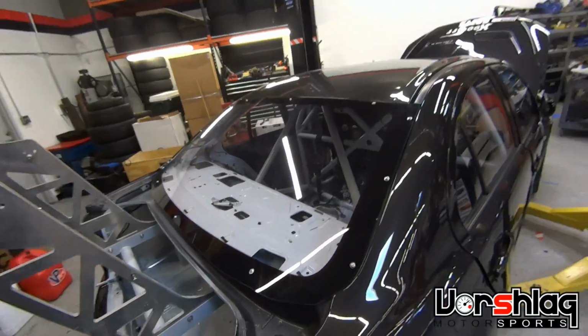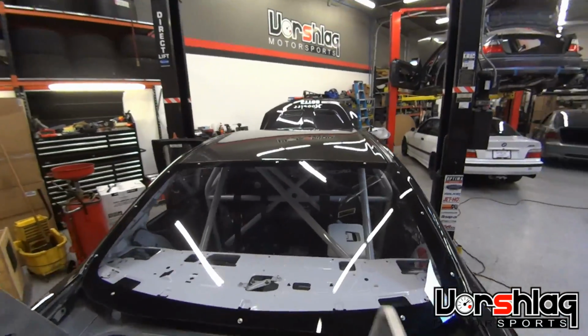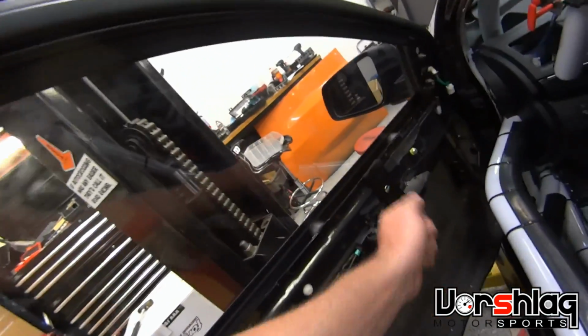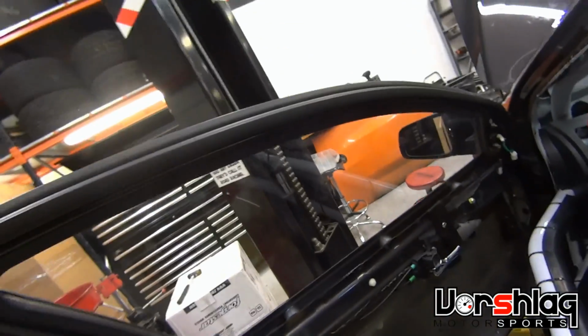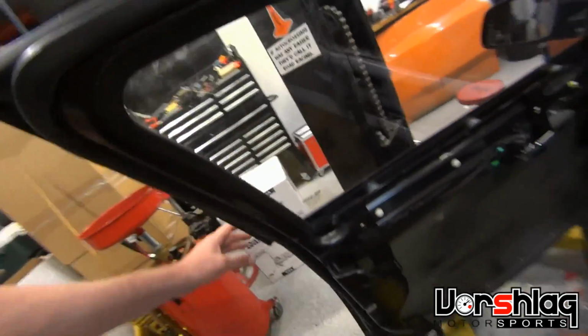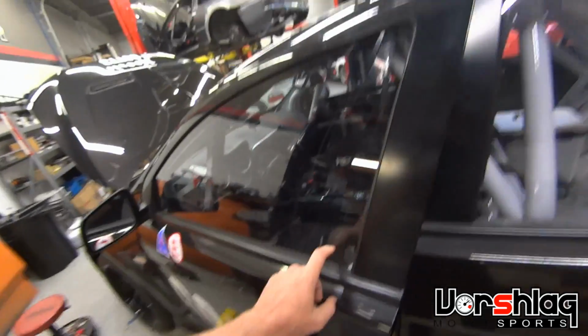Back windows also Lexan, carbon fiber roof. Yeah, the travel windows are pretty unique. You pop these two snaps and then they fall out the bottom, and then you can pull it out the top. These Delrin spacers were machined to keep it tight up against the outer seal, so these are waterproof for travel.